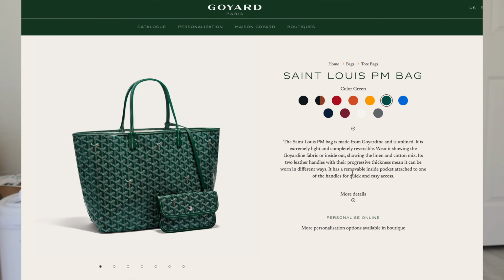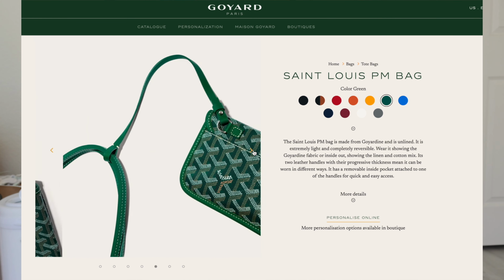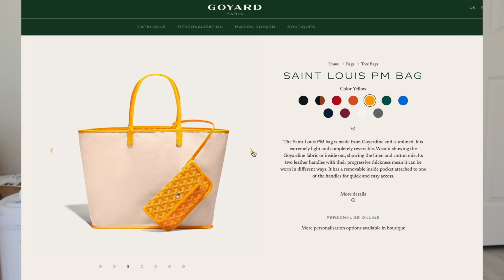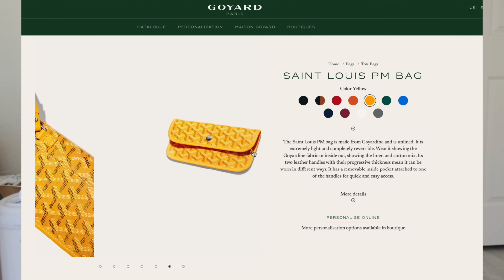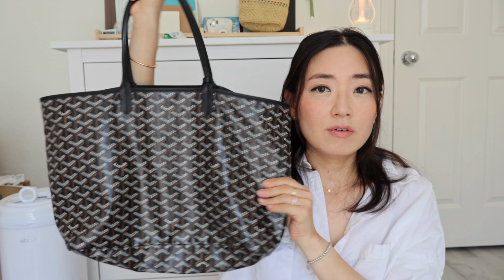But I feel like I want to see the different colors in person because I am interested in the green color. I think that one's really popular. If you've ever seen that on resale, it's for some reason way, way more expensive than all the other colors, and I think it's because it's really beautiful and popular. Another color that I love is the yellow. It's such a bright color, it just screams spring, summer, and I think it will even look really beautiful in the wintertime. Overall, I think this bag is absolutely an amazing purchase.